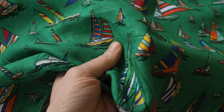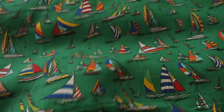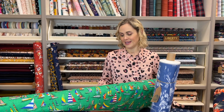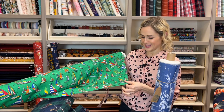So we've got this really bright and vibrant green one here, which has got lots of colourful sailboats on it. This one is a linen as well. It's 100% linen, and it's a little bit more of a lighter weight linen, but you can see that it's got that natural texture of the linen as well. And I just think the colours are amazing.